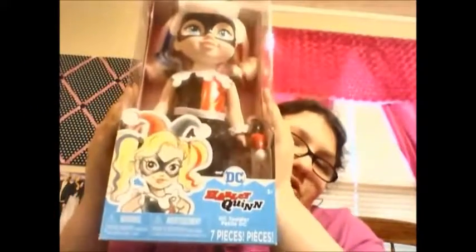So the headband is kind of tucked in the corner. See, she's wearing it in the box art. She's so cute. And she actually has bangs, unlike her fashion doll counterpart, which does not have bangs for some odd reason. I don't understand why she doesn't have bangs. So I will be right back with a hopefully opened Harley.